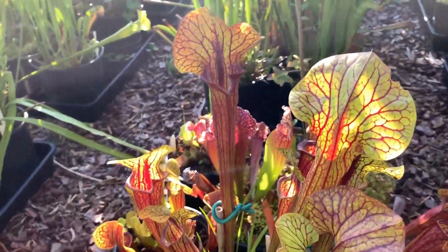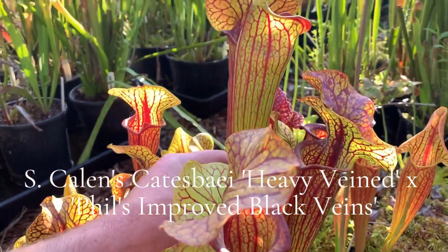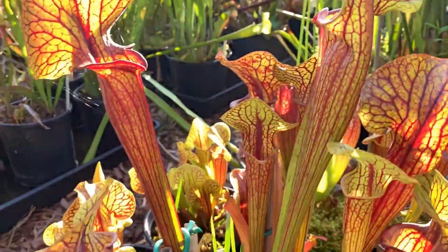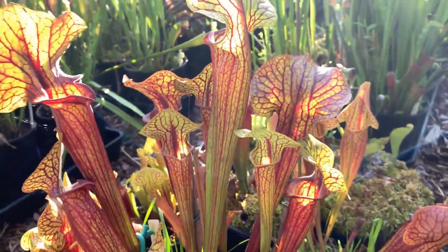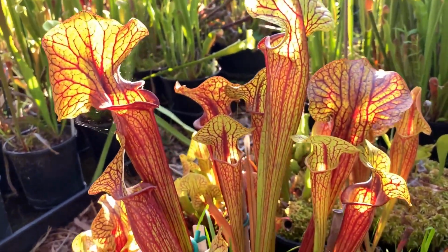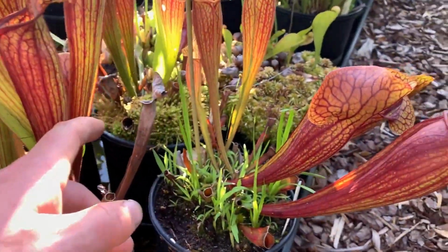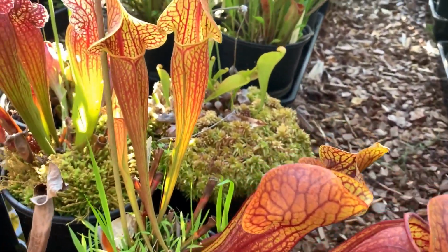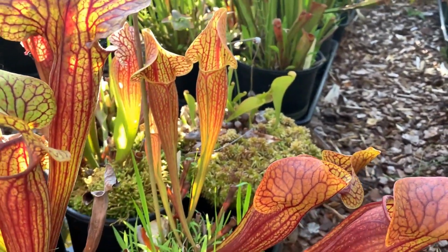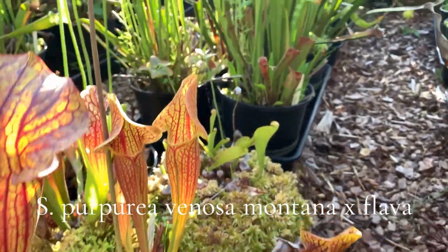And then this one is a Catesbii crossed back with a very veiny Flava. I don't remember the exact cross off the top of my head, but again, from Calen Hall. If you want good veiny Catesbiis and really nice plants, definitely reach out to him. He is by far one of, if not my very favorite vendor to buy from. And then here is another just general Catesbii from Dean Cook. And it is, geez, I believe Purpurea montana by just a regular Flava.